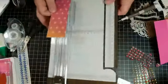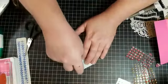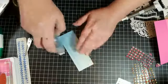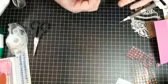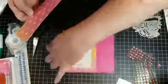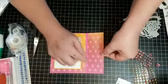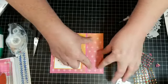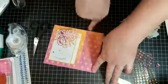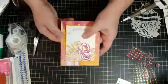Okay. Add some adhesive on there. Okay. We better put it this way. Yeah, I think that, oh, that looks better. I must have cut it from the other side of the paper. Okay, I'm happy with that. I like that panel in there.